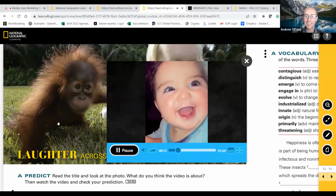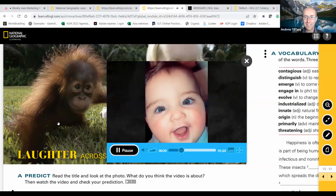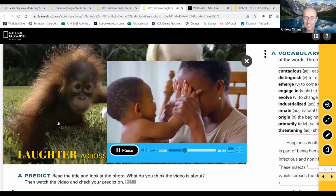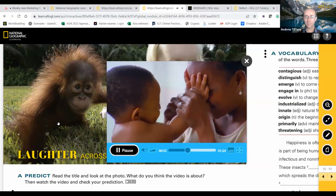Laughter is part of being human. Laughter comes naturally to babies. It's easy to make them laugh by making faces or making noises. Babies love to play games with their family. Games, especially simple ones like peekaboo, amuse them and make them laugh.